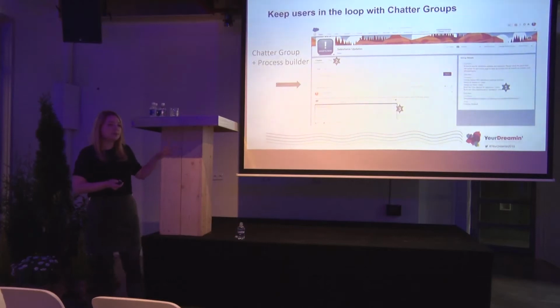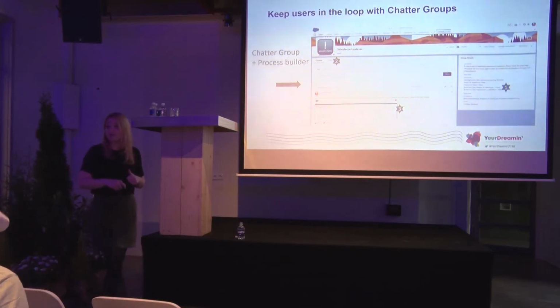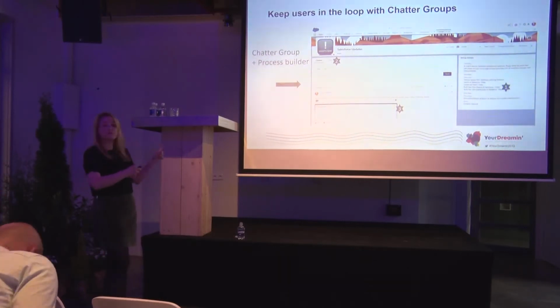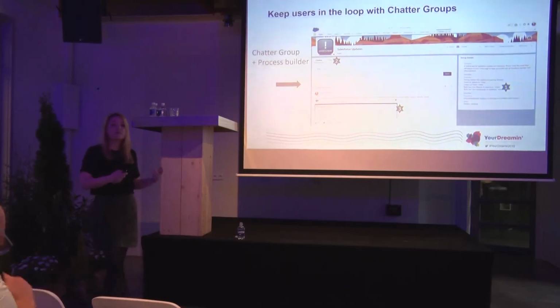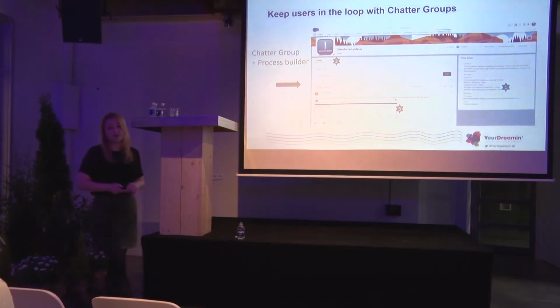But don't expect your users to add themselves to a chatter group. They won't do it. And don't do it manually yourself. You can achieve this with Process Builder again. So at the same time as Process Builder sends out your welcome email, it can add them into a chatter group. And if that's something that you want to do, you can go on the Automation Champion website, and he's got a whole blog post on how you can set that up.